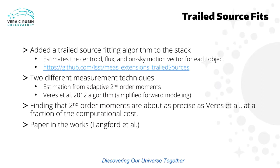There are 2 algorithms that he has right now: estimation from adaptive second-order moments, which is something that most dark energy-oriented surveys have, and then the Veres et al. algorithm that's effectively simplified forward modeling. And one curious thing about this is that we're finding that second-order moments are about as precise as Peter's algorithm at a fraction of the computational cost, because we already have them. So we're writing that up.